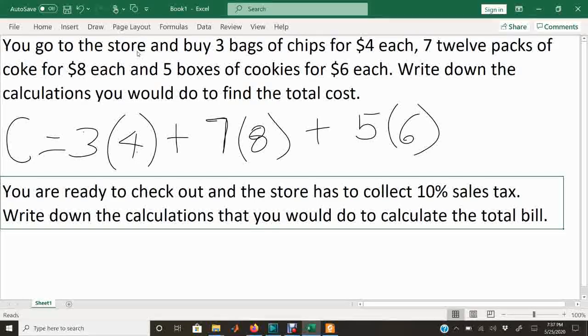Now we're ready to check out. So as we check out, the store has to collect 10% sales tax. So once again, write down all the calculations, including the ones we've just done, because you're going to have to do that first, and then show me how you're going to calculate the total bill. Okay. Restart the video once you have done that.